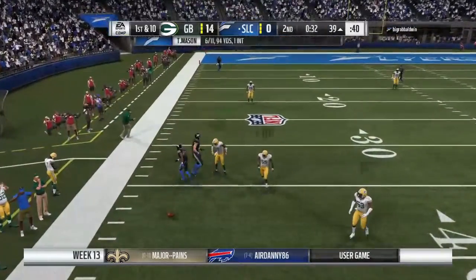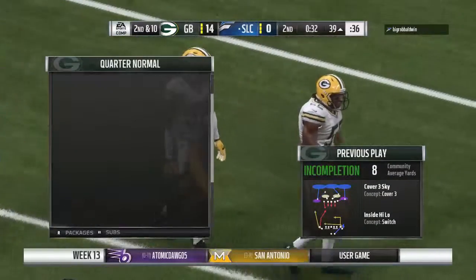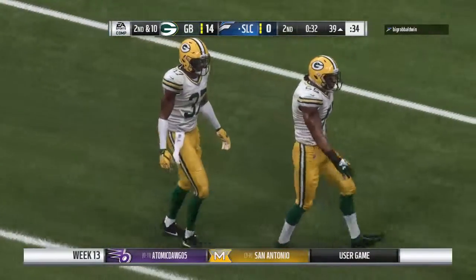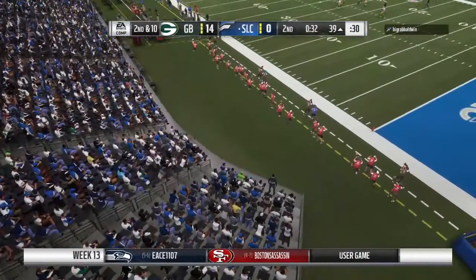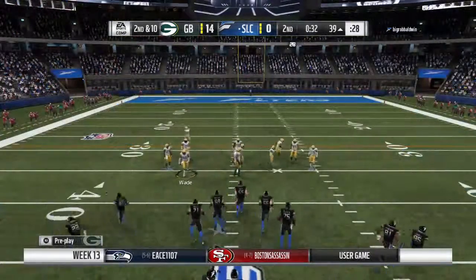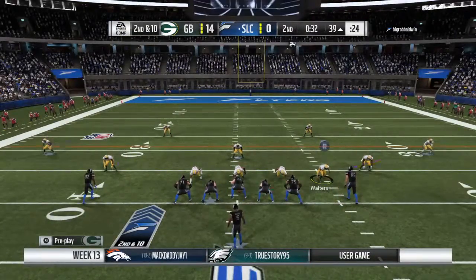He couldn't quite hold it. Got hit. Ball pops out. Incomplete. This defense is not going to make it easy for you. They're a physical group, and we just saw it there on that play. He came in, made the contact, just as he's trying to haul it in. So line of scrimmage still the 39 on 2nd and 10.